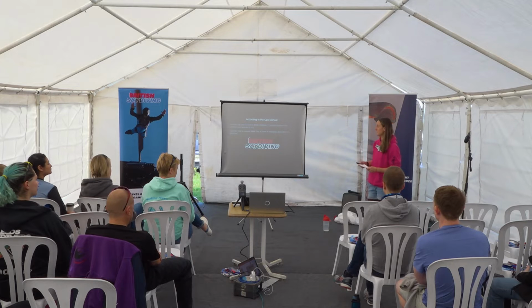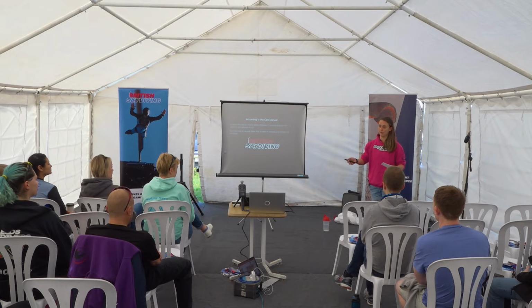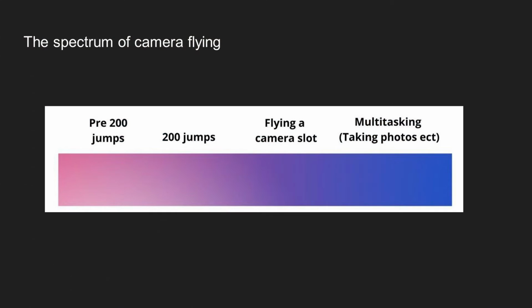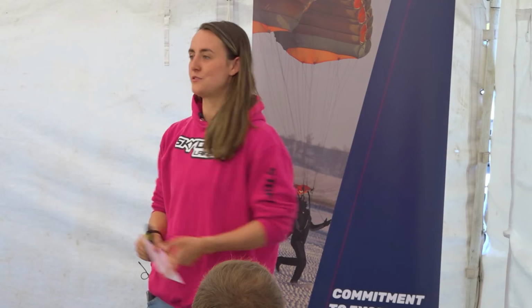So I kind of see it that there's like a bit of a spectrum of camera flying, and you gradually work your way through this spectrum. So that looks a little bit like that. You're gradually building up your experience, and each time you kind of move along the spectrum, you've got a little bit more headspace to focus on the next step. So you're not going from just thinking about yourself to thinking about loads of different things all at once and forgetting the really important parts of the skydive, like your altitude awareness and pulling your parachutes.